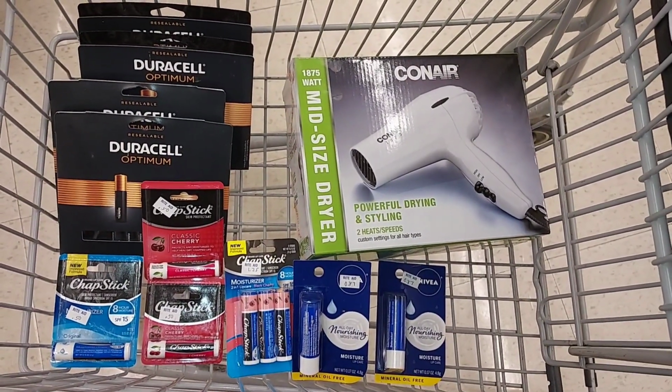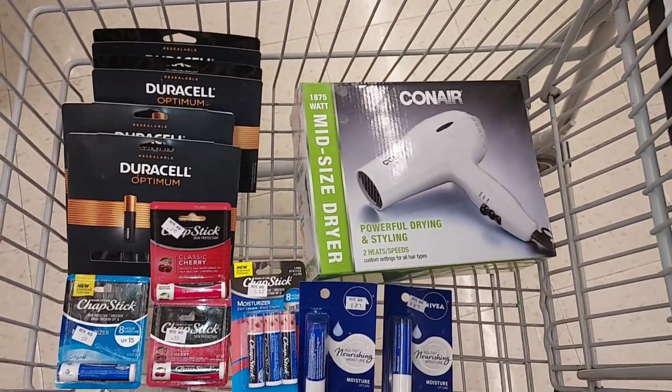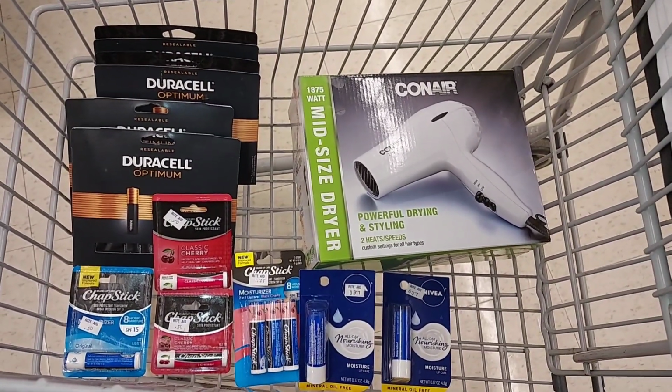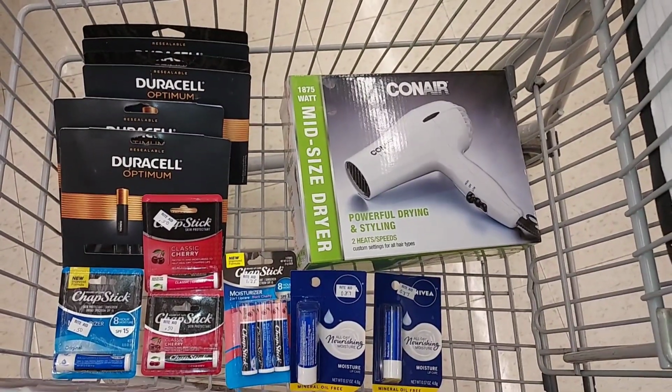At the end, I will show you all the UPCs for the chapsticks so that you can make sure that you grab the right ones, because they may be on clearance in your store and it's just not marked. So I want to make sure that you do pick up the correct ones.